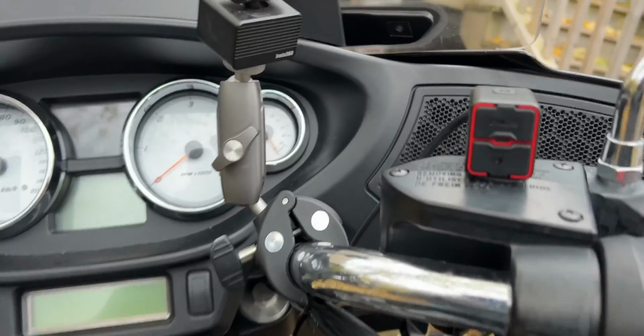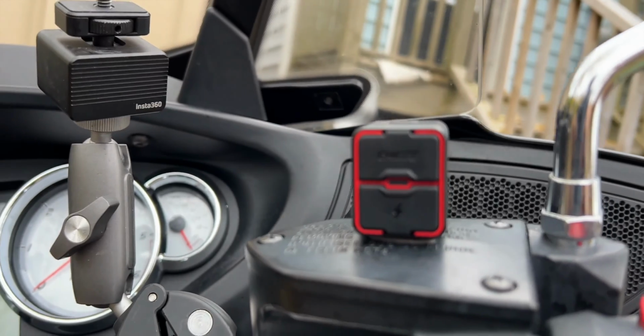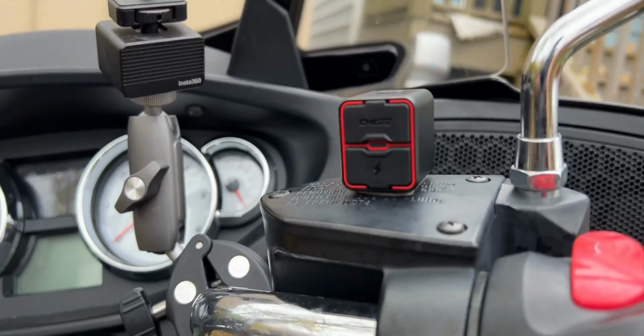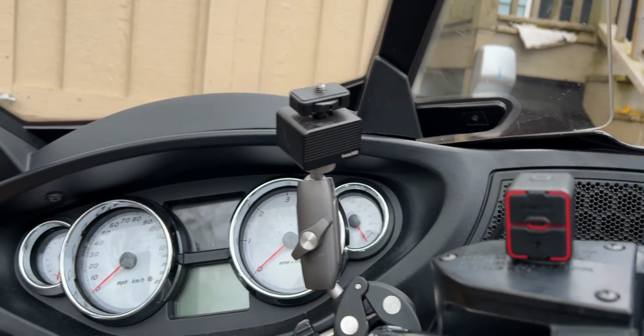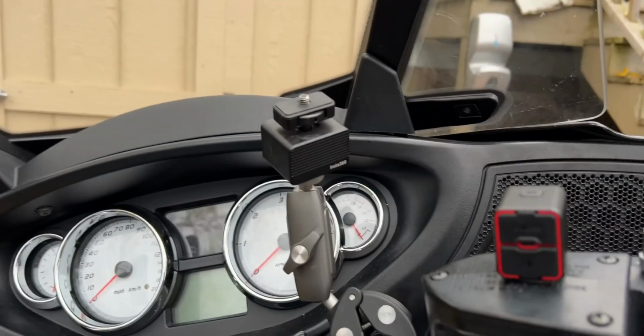Now, just so you guys know, hopefully you can see it right there. There's no light on it, right? So it means it's not just drawing power whenever, which is great. I was a little concerned about that. So you can see here, I have my phone over there. I'm filming with my wife's phone.